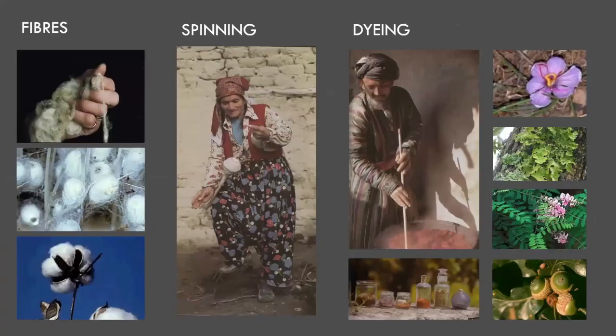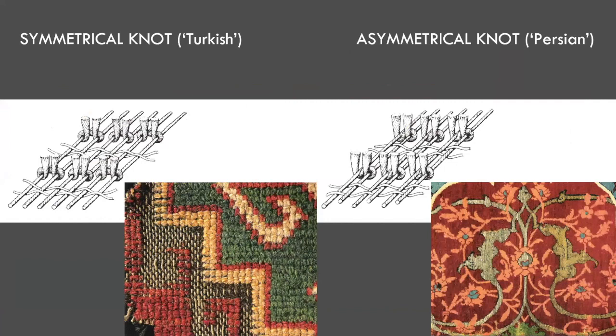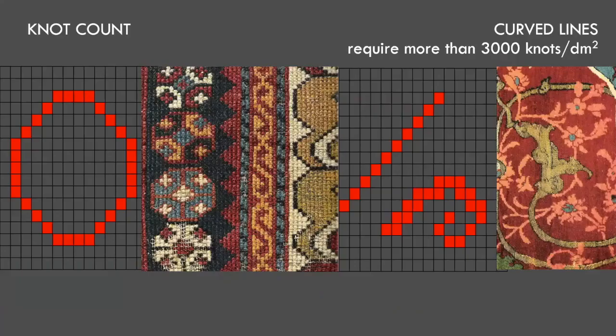And I'm not going to spend too much time here, just to remind you that typically they're made of wool, silk, or cotton. Spinning and dyeing are involved. Different types of looms, from the vertical to the horizontal, different types of knot, the symmetrical, which creates a gridded texture in contrast to the asymmetrical knot, which allows for curving lines, and then, of course, the importance of the knot count. And you can see on the left how it's very easy to create octagons, but very difficult to create curves with a low knot count. But when you go up to 3,000 knots per decimeter, you can begin to make curved lines.